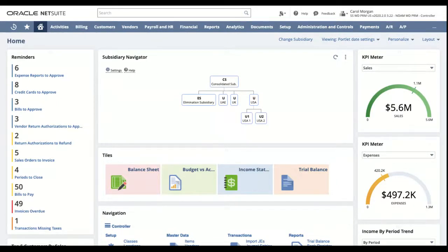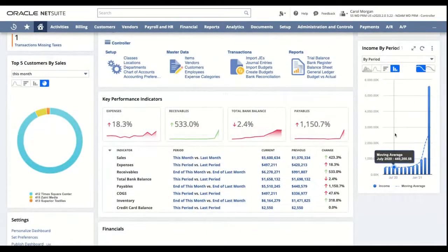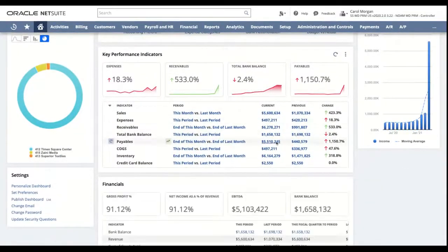Now, as a finance controller, the first thing you see here is some reminders, right? It tells me about my expenses, which need to be approved. It tells me about the bills, which need to be approved or paid, or the invoices. It also shows me some KPIs here, which talk about how my sales have been, how my expense has been moving, how is my income by trend, what are my key performance indicators, and how they have been comparing over time.